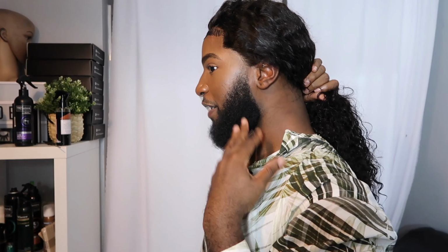Let's see what it looks like pulled back. Okay, so we're going to do two braids, and see how that's going to look. It's different. I think now the styling. Oh, I like my hair. Sorry. Let's take a picture. I've never had hair before, so I feel like, wow. Okay, let's do the styles and see how the different styles look.